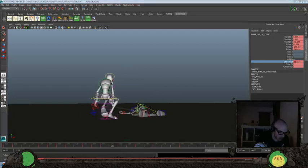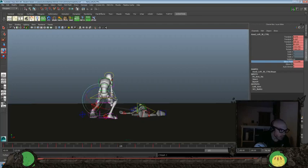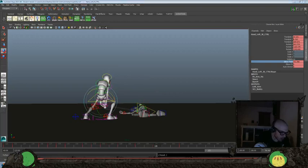Let's look at the translate Y there. Let's just do something more like that. I would like this to be a little bit lower if we can get it there. And let's maybe rotate it out a little bit more here too. And look at our translate Z, which is still working okay.